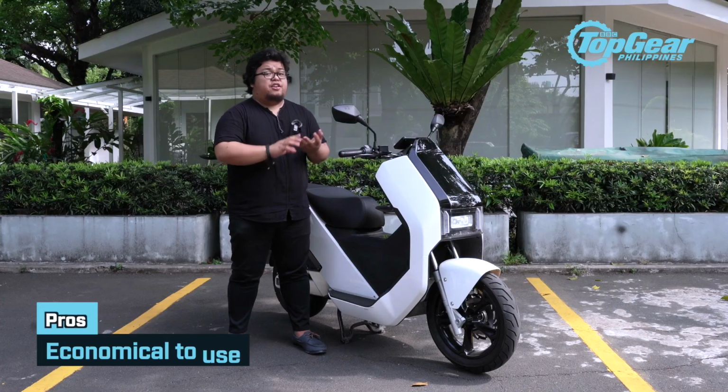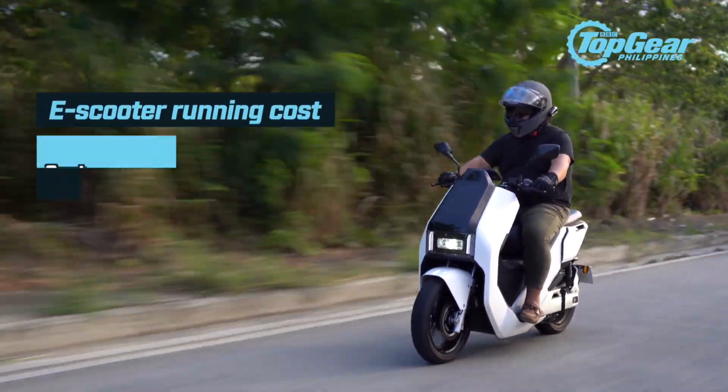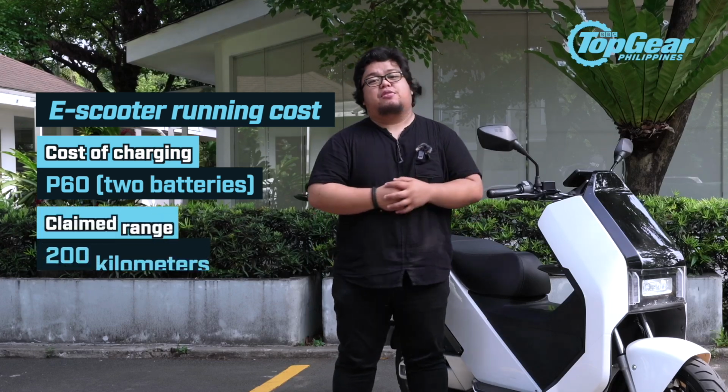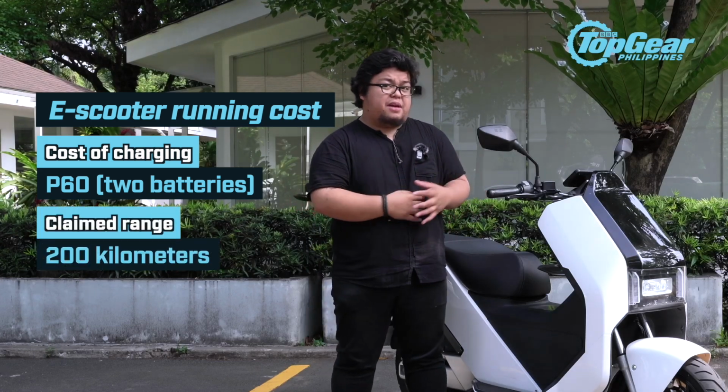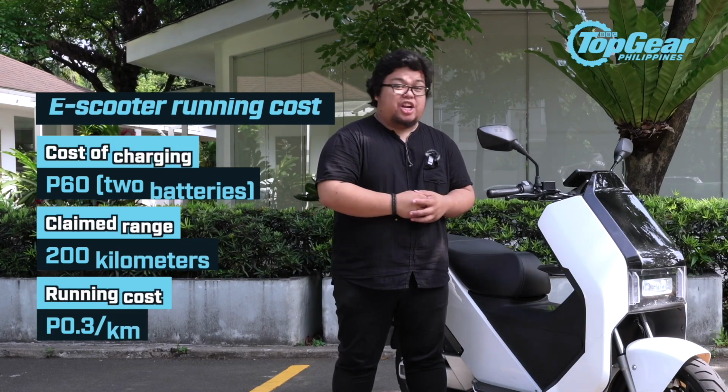And number 3, yung fuel savings. A full tank of this, so to speak, costs 60 pesos. Bali yung full charge ng dalawang baterya. It can take you at least 200 kilometers. So, doing the math, that's gonna cost about 0.3 pesos per kilometer.